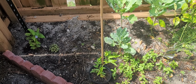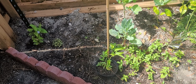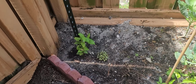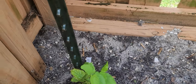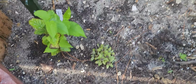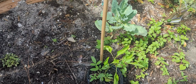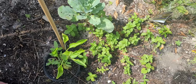So I haven't done a garden walkthrough in a while. Today is June 12th, and I've added lots of stuff since the last one. This is a mulberry that I got from Baker's Creek. There's some basil there, pepper. I believe that's a cauliflower.